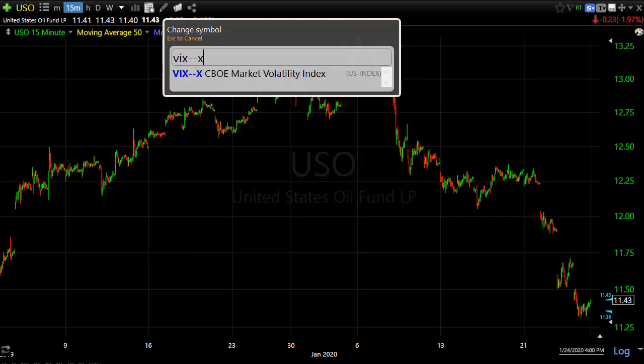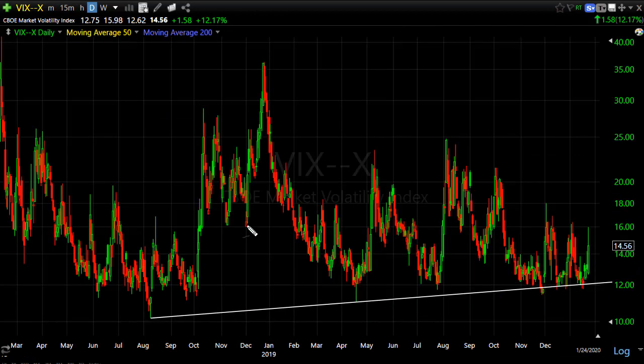VIX. We bought volatility about 2 weeks ago. Here's the daily chart of VIX, and just note this trend over here. This is a relative strength trend. S&P 500 has been making higher highs, new record highs. Usually volatility would be making lower lows. The last time this kind of relative strength trend, while the S&P was making new highs, occurred was in 2007, right before the financial crisis.